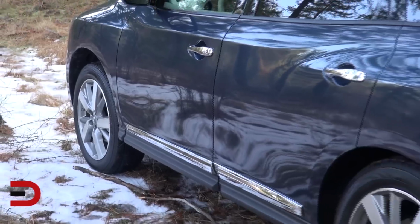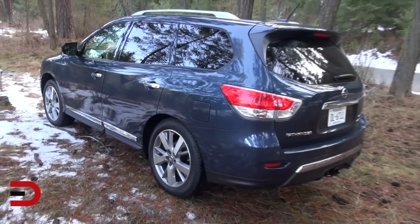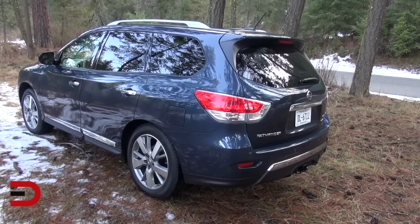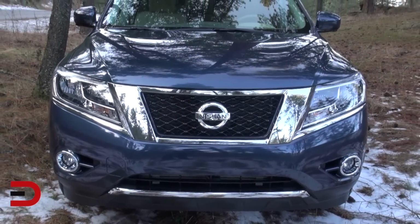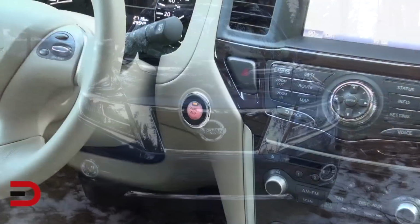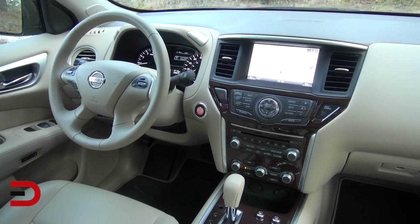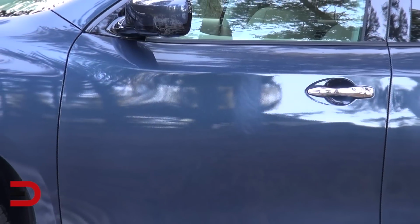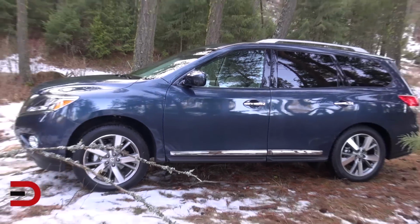Now, 18-inch wheels are standard, but my tester has 20-inch machine-finished alloy wheels with all-season tires. Pretty darn fancy. Now, if you're interested in doing some off-road adventure running, the ground clearance isn't that great, only 6.5 inches. In addition to a number of standard airbags throughout the vehicle, as well as a traction control system, there's also electronic brake force distribution, brake assist, and an anti-lock braking system.